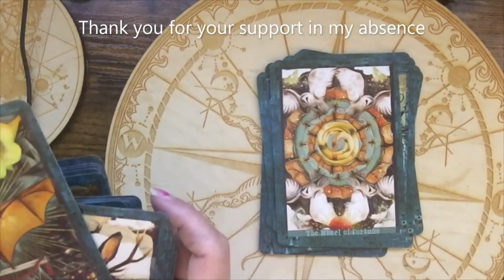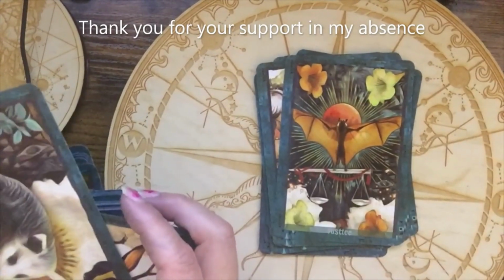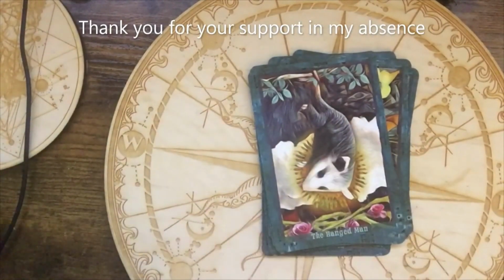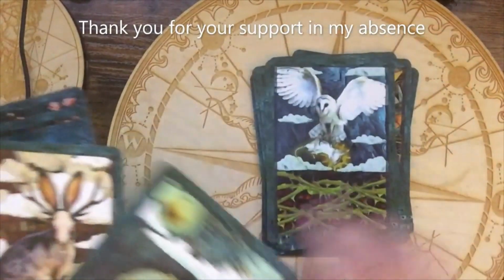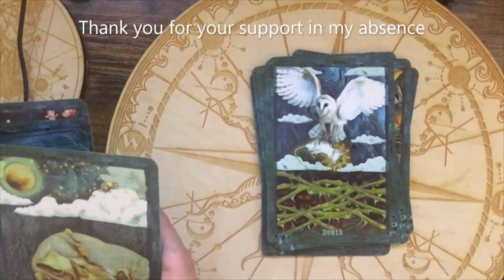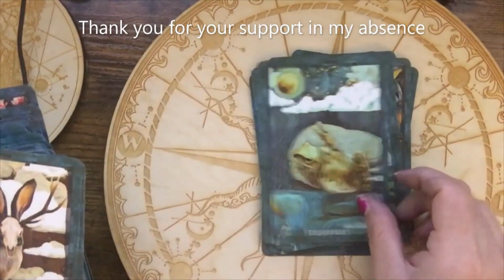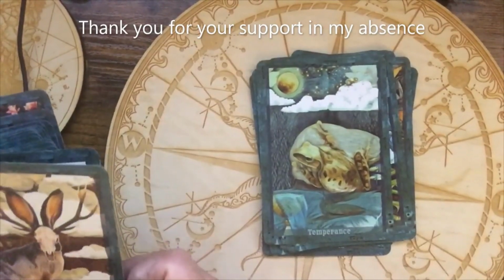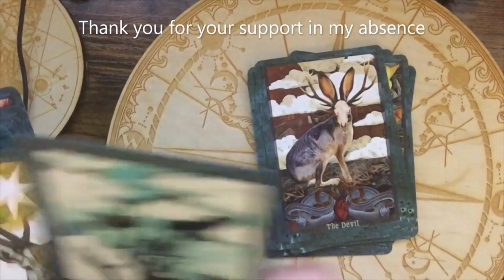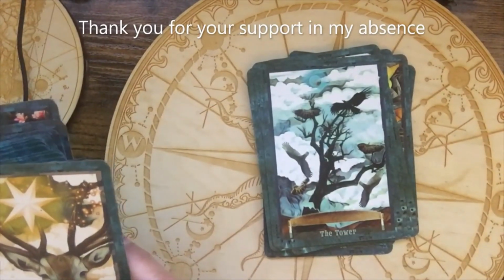The Wheel of Fortune. Justice. The Hangman. Look at this Death card. I'm not a person who has an affinity for owls, but the owls in this deck are just amazing. And it takes my creativity, it takes my intuitions to another place.